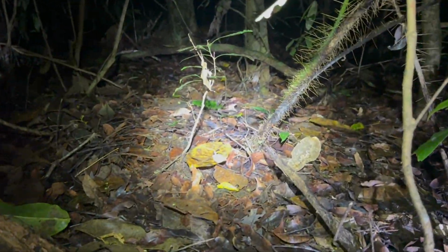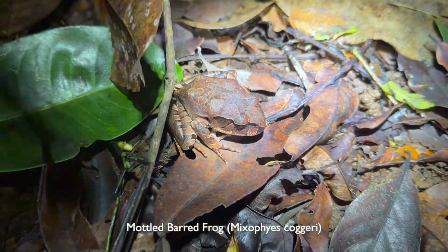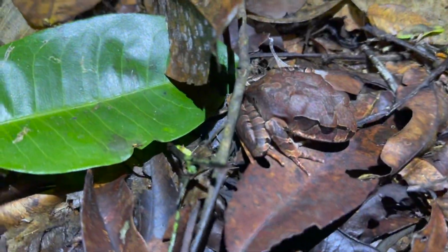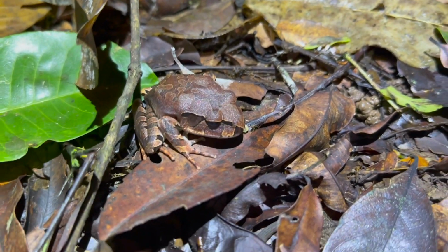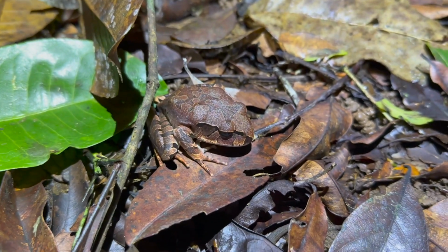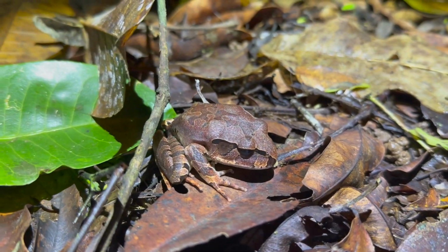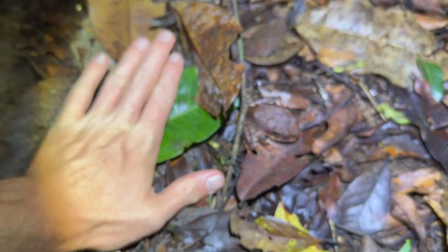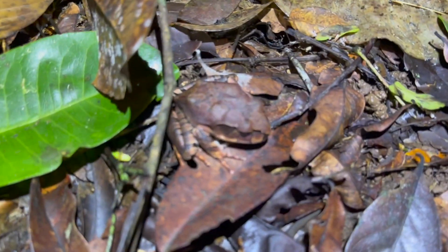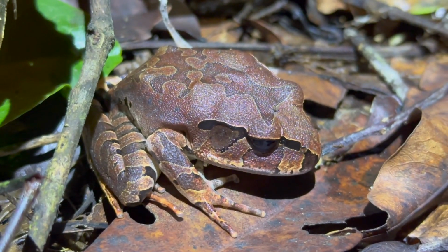Look at that. Look at this little weapon. Mixophyes coggeri. He's doing his little sulk. They sit up nice and proud with their chests up, and then when they see you, they sort of shut their eyes and hunker down. That's what he's doing. This is only a small one. They definitely get a lot bigger than this. But that's cool. That's the first Mixophyes of the trip. They are so good. That's a mad little find.